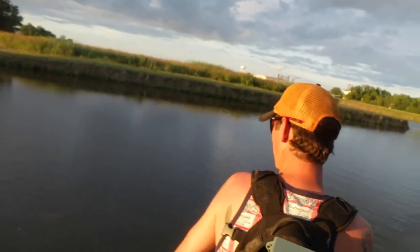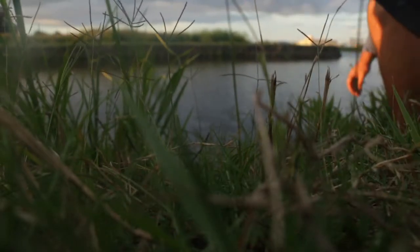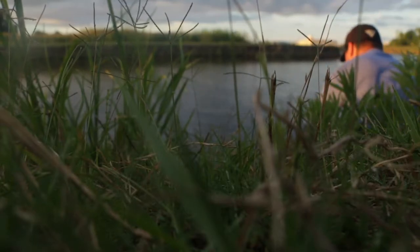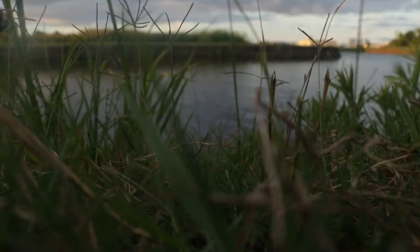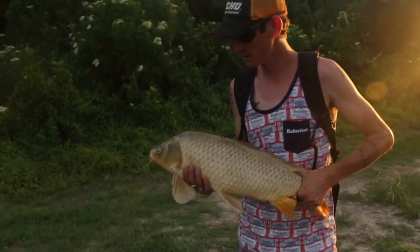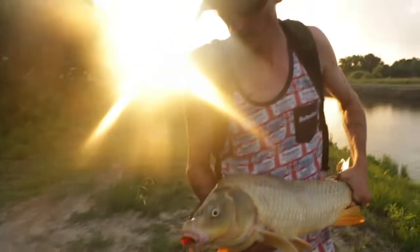Oh my god, dude, that's nuts. He's still not done, dude. Bro, they got some fight in them, man. So if I had to guess, I'd say he's probably close to 10. I'm used to a lot in here, you know, common carp, grass carp, but he's definitely pretty. He might be albino.